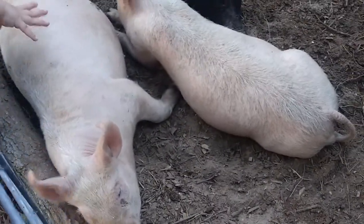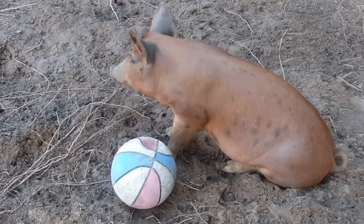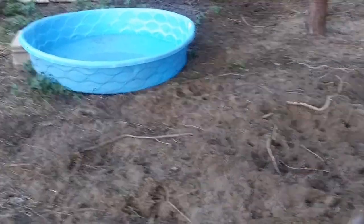I'm sorry I had to stop, big boy. Look at that belly. She likes to play with the ball a little bit. Looks like they've been in the pool today. Did you go swimming, Mahogany? Yeah, somebody was in there. Did you go snorkeling?